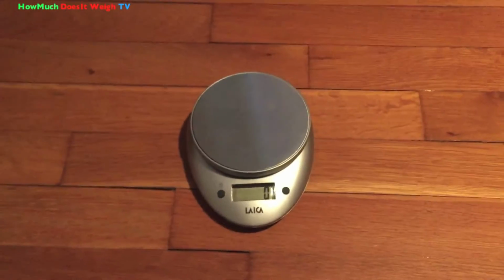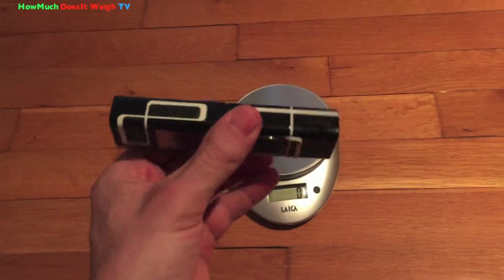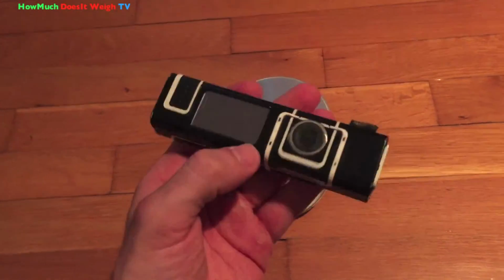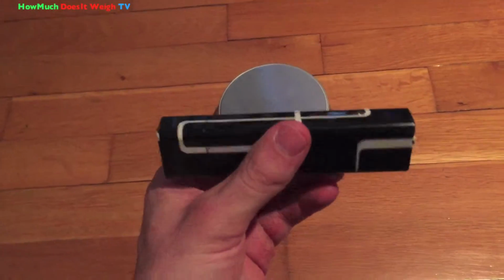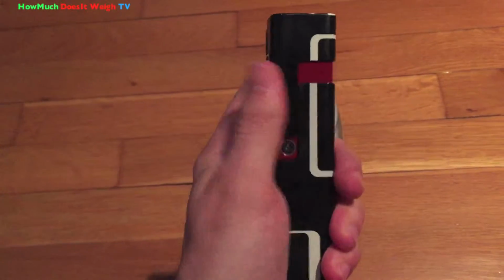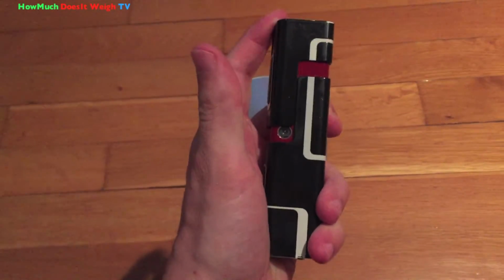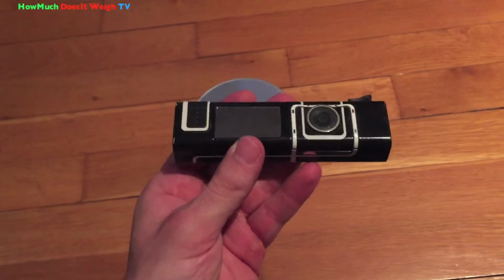However, let's see today how much this old Nokia cell phone weighs. This actually is the Nokia 7280, as they call it. Here you can see it. Here you've got the camera, it's a VGA resolution. But for its time, it was a very unique mobile phone.